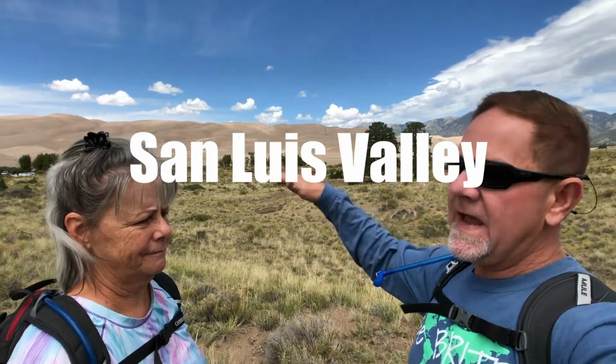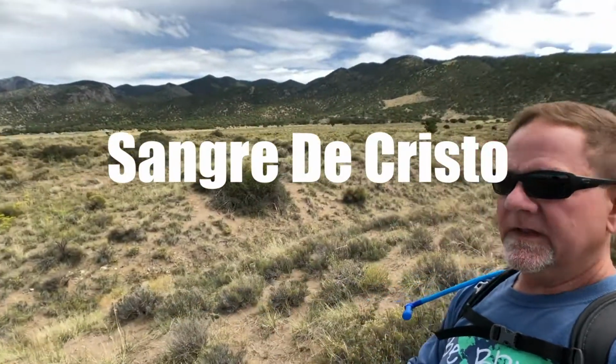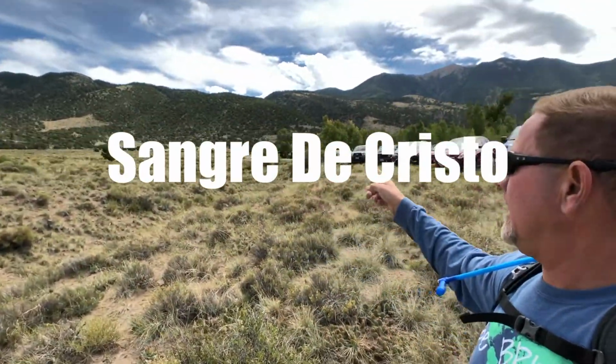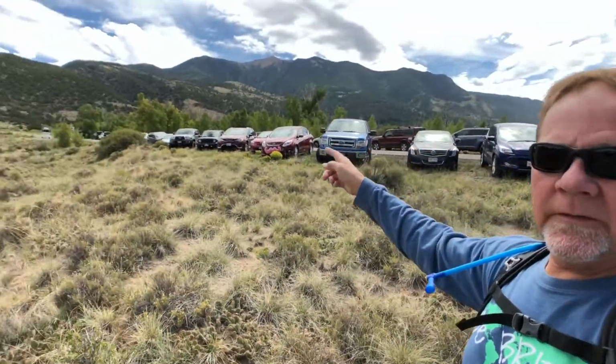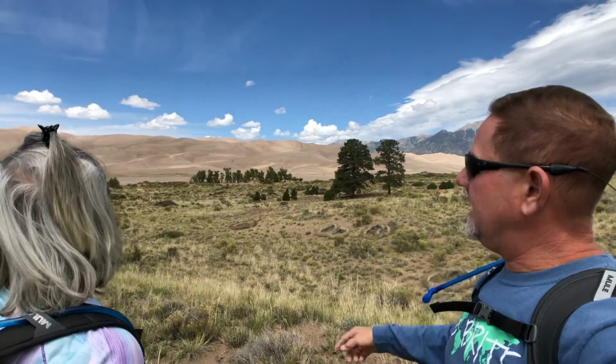Today we're at the Great Sand Dunes National Park, and who would have ever thought that right beside some mountains there'd be this huge pile of sand. What the scientists say is that the San Luis Valley, sometimes the winds get anywhere from 30 to 50 miles an hour, and all this sand over years and years and years has been brought here and stopped by the Sangre de Cristo Mountains. These are just part of it, but that's the Sangre de Cristo Mountains, and then the valleys on the other side of that big sandbox.